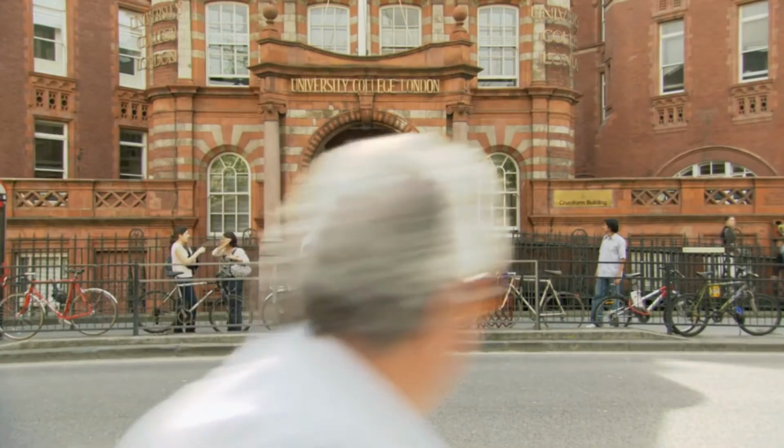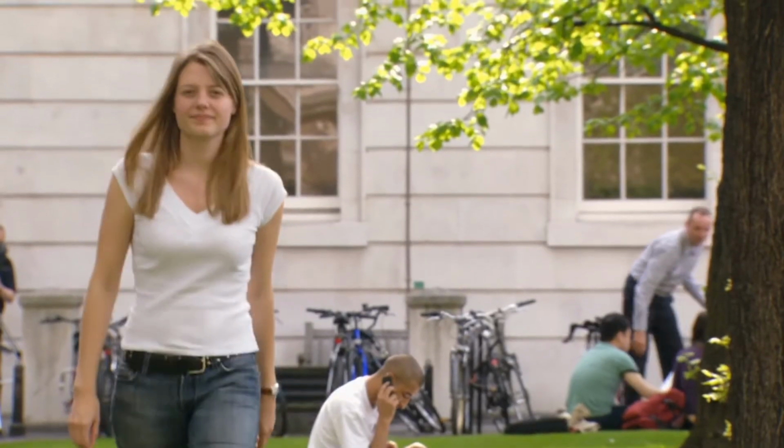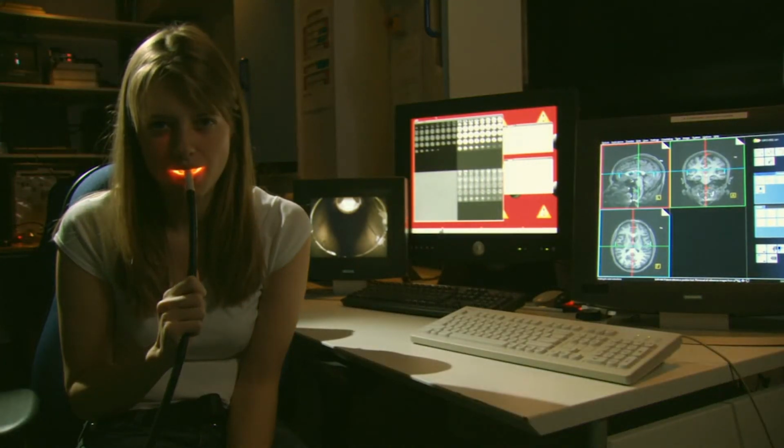Not the subject of cutting-edge scientific research, you might think. Well, you'd be wrong. Believe it or not, no one knows why we blink but don't notice it. Well, no one knew until this woman came along, Davina Bristow from the Department of Neurology at University College London. She's finally managed to shed light on the mystery.